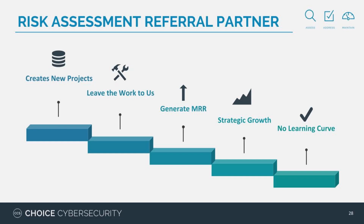We have other MSPs that, we say after 5 or so, you can start doing it yourself. You can start doing risk assessments and the address and the maintain. We can brand a lot of the marketing materials, a lot of the services for you. There's no upfront cost either way. And again, we have both programs, a referral and a reseller program, whatever works better for you. We have some MSPs that can use different programs.